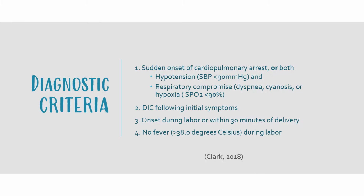In an attempt to decrease the incidence of misdiagnosis, researchers have established a uniform diagnostic criteria for amniotic fluid embolism. This includes 4 things. 1, sudden onset of cardiopulmonary arrest, or both hypotension and respiratory compromise. 2nd, DIC following these initial symptoms. 3rd, this needs to happen during labor or within 30 minutes of delivery. And 4th, there can be no fever during labor.